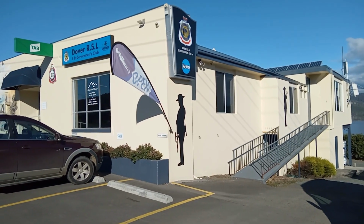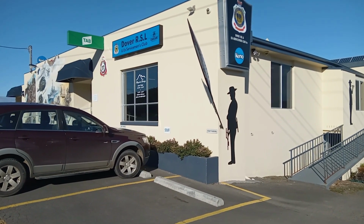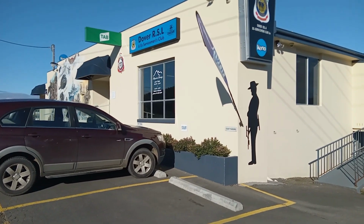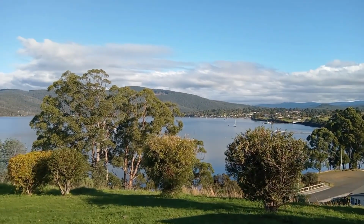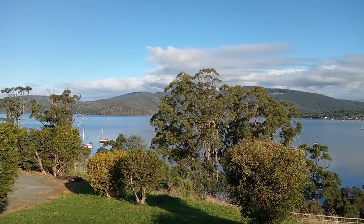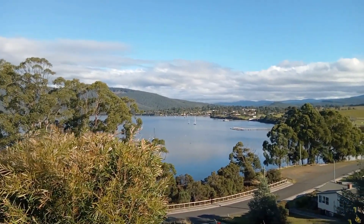Okay, so why am I standing here? This is the Dover RSL, and it's a marvellous place. Returned Servicemen's League club, it's got a bowls club, it's got a bar, but geez, it's got some nice lunches. But check this out, it's got the most amazing view. Look at this. It's roughly the view from the dining room. Great luncheon. Look at that.